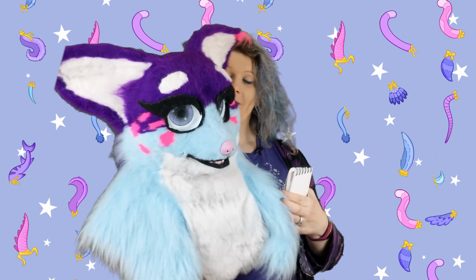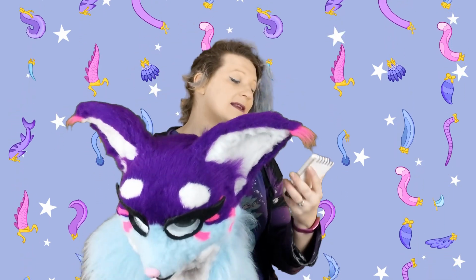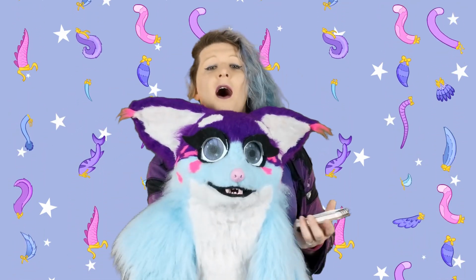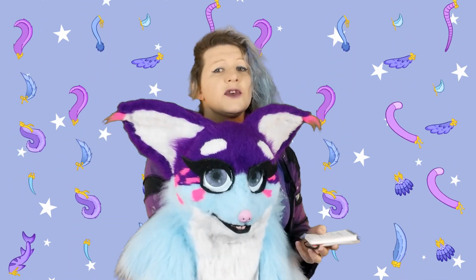So what are we doing in this one? We are sewing this mantle, which is something that I keep on mentioning how I always forget because I am the dumb. But anyway, we're also painting the eyes, and I don't mean the actual eye mesh. We do that in a different episode.